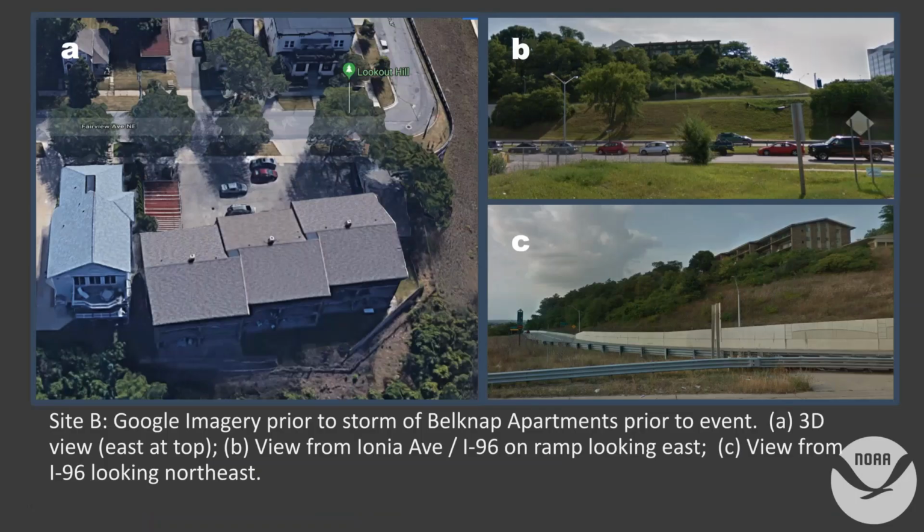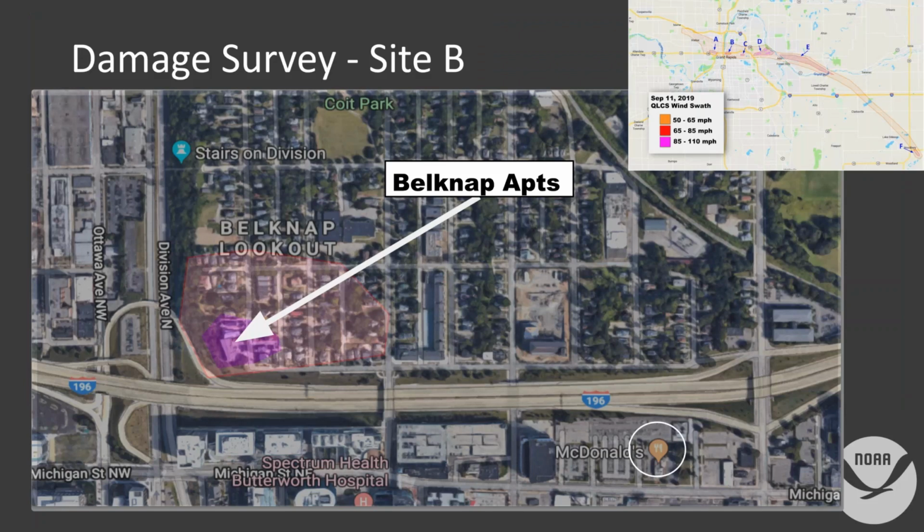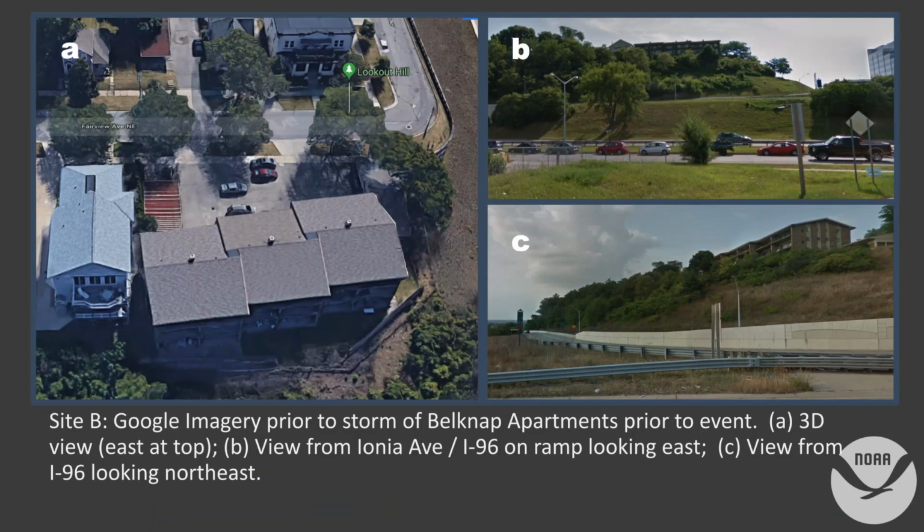So let's take a look at what Belknap Apartments look like. Here are your before pictures. Now we're looking east from 131, and I should have showed you, let me go back for a second. 131 is just out of the picture on the left. This view is actually on the off-ramp near Division Ave and Auto Ave Northwest. That's the vantage point you're looking at, looking to the east at the Belknap Apartments. You can see it's about a 100-plus foot bluff up to that building, and it's right on the corner there. It's called Lookout Hill, and it's actually prime real estate, I think because it's a nice view out over the Grand River as you're looking west.